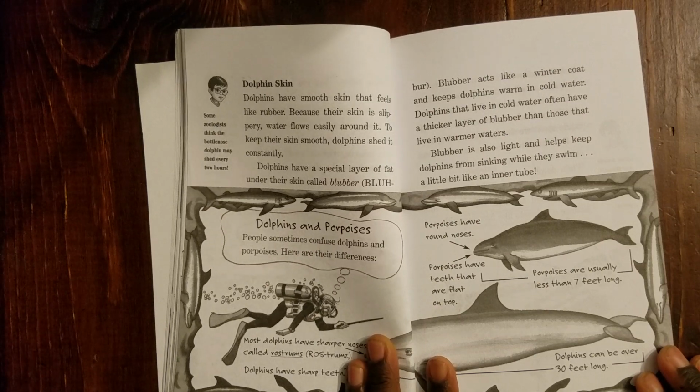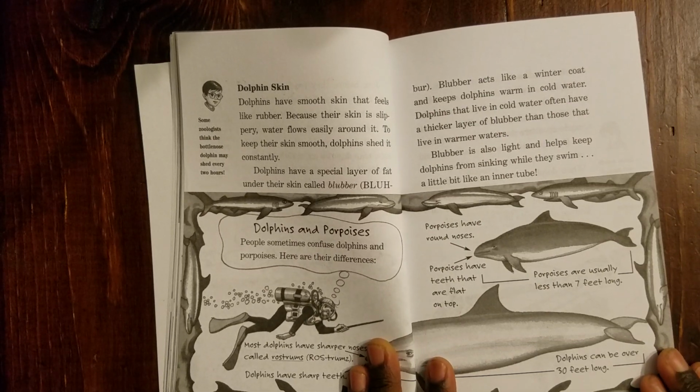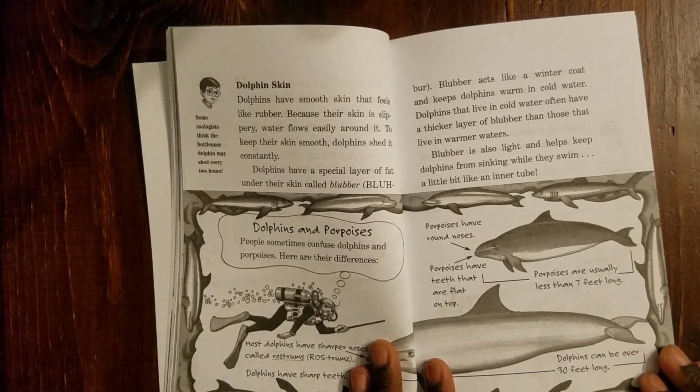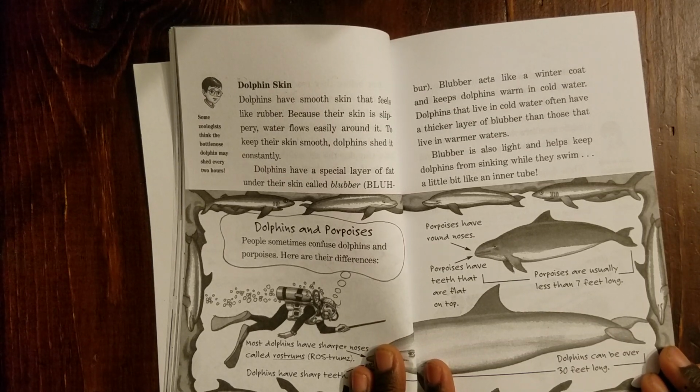Dolphin skin. Dolphins have smooth skin that feels like rubber. Because their skin is slippery, water flows easily around it. It keeps their skin smooth. Dolphins shed it constantly. Dolphins have a special layer of fat under their skin called blubber.